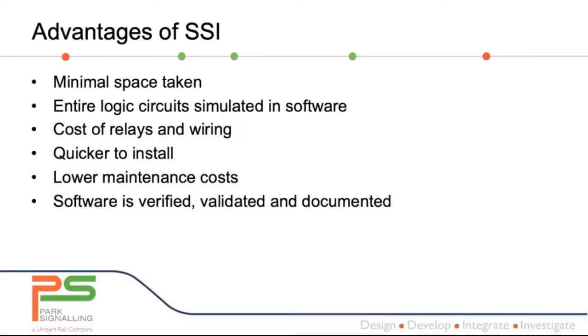Now, there are a number of advantages to SSI signaling over other signaling systems, such as relay-based interlockings. It's quite space efficient. If you saw the presentation last week, you'll see the physical size of relay and mechanical based interlockings. SSI, as it's computerized, reduces the space required quite significantly. The entire logic circuits, rather than being mechanical or electromechanical, are simulated in the software. So therefore, you don't have the expense of relays and wiring at the signal end of this.